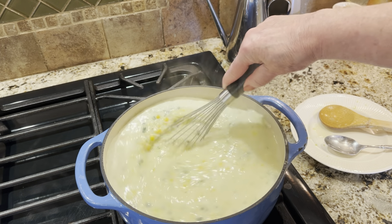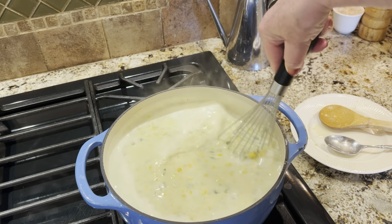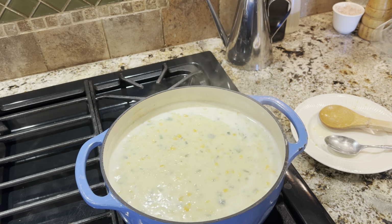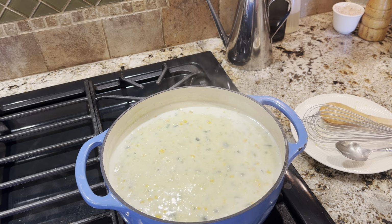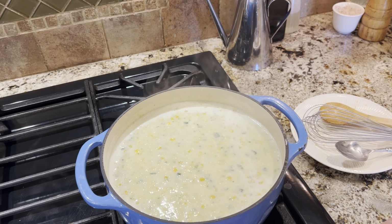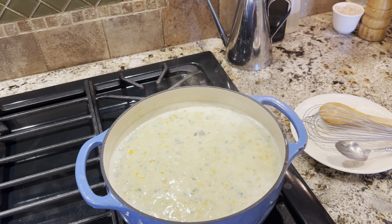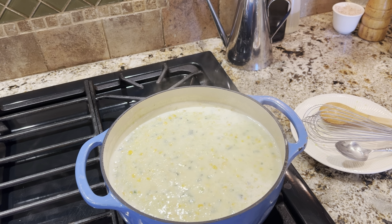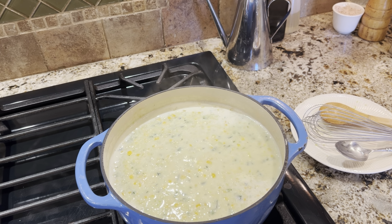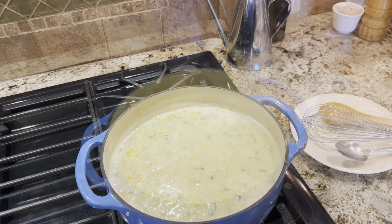All right. Now we're going to simmer this for about 15 minutes until it gets beautifully thick. Lovely. Turn it down. This is a big burner, so I'm going to turn it down to like low. Yeah, that looks good. All right, set my timer. 15 minutes, and we'll be back to put in the shrimp.